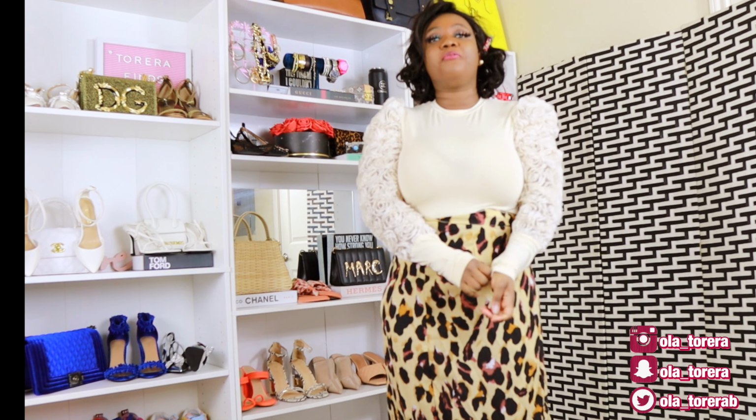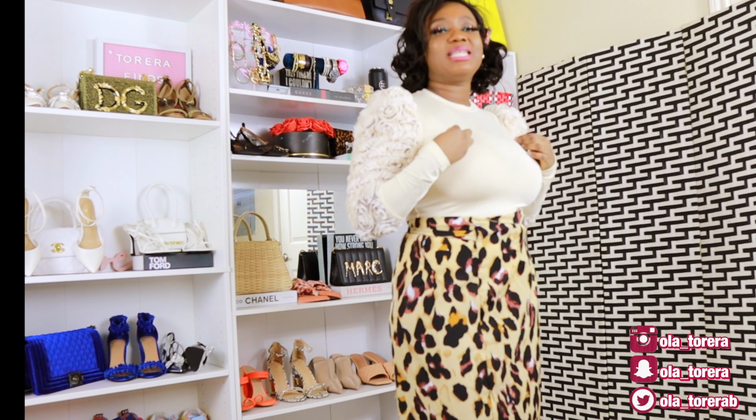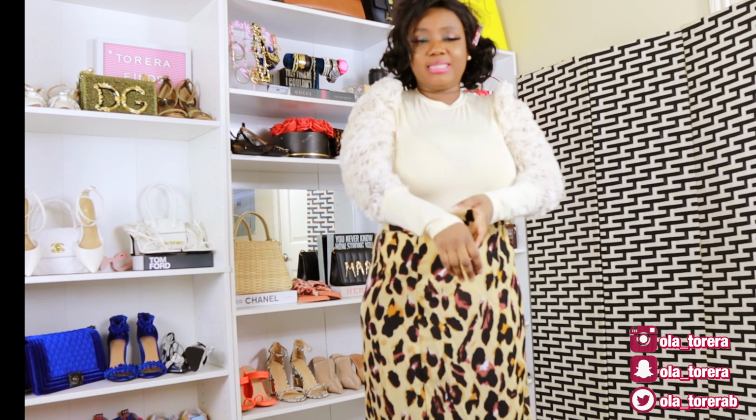So the first item I got from them is this long sleeve top, and I love the puffiness right here. I love it. I love the hand. I love the way this is made. I also got this wrap skirt from them. It's a wrap skirt, you can actually tie it any way you want. You can rock this to the beach, you can rock it with something like this, like office wear with your heels, and you're good to go.